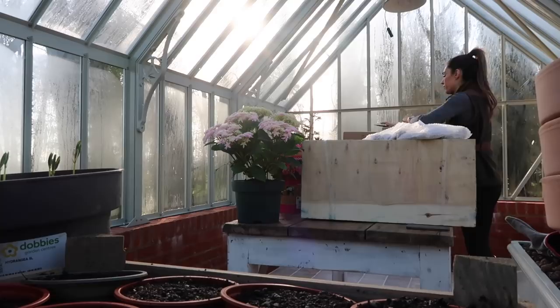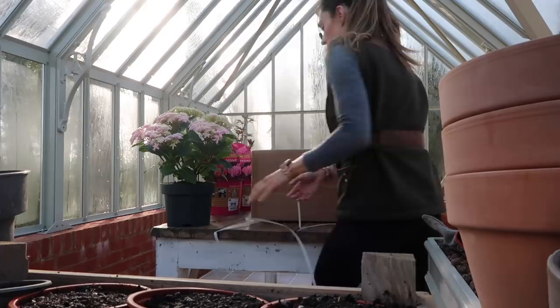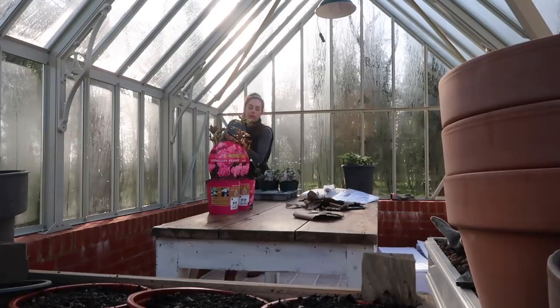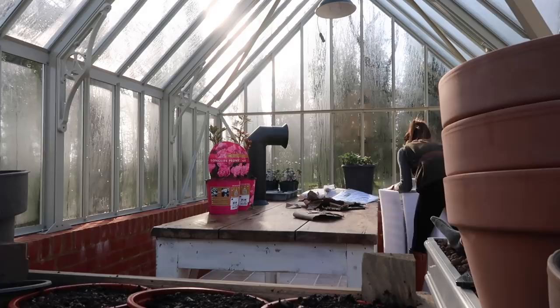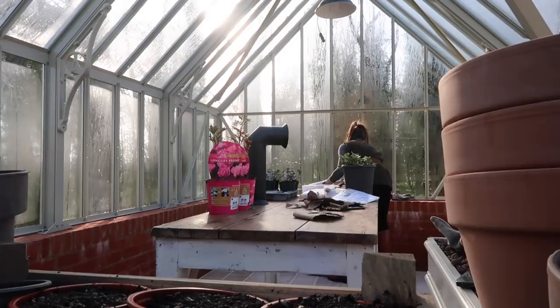And apparently, I know you can't see me, but apparently they're also a lot easier to clean. Whoa. Put that down there. So I'm just about putting it in now.